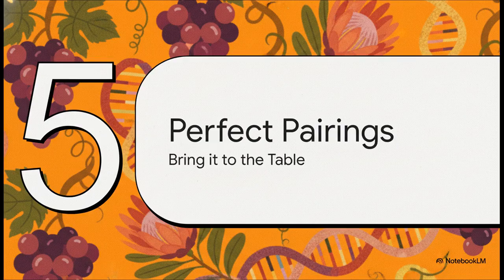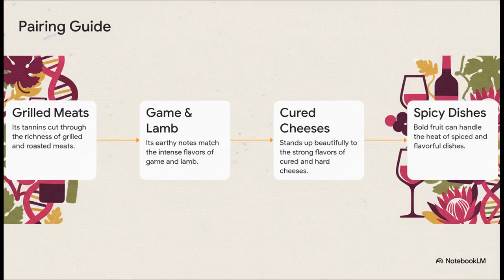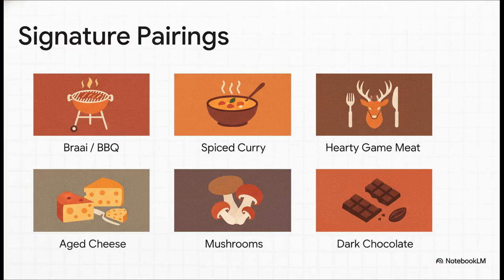Okay, now this is where the fun really begins. Those bold flavors in Pinotage make it an absolutely fantastic food wine. So let's look at how to bring it to your table. Here's a pretty simple guide. Its structure, those tannins that give you that drying feeling in your mouth, are perfect for cutting through the richness of grilled meats. Those earthy notes make it a no-brainer for game and lamb. It can totally stand up to strong cheeses, and all that bold fruit means it can even handle the heat of spicy dishes.